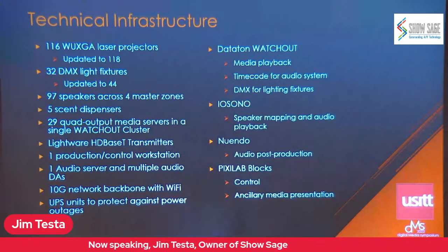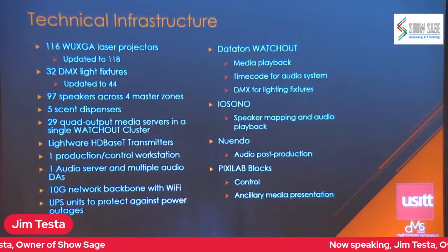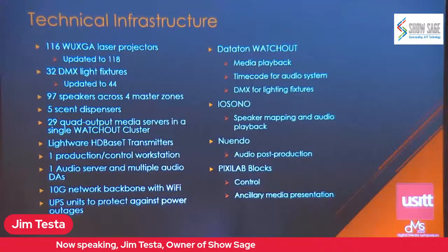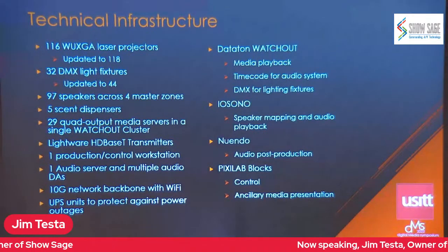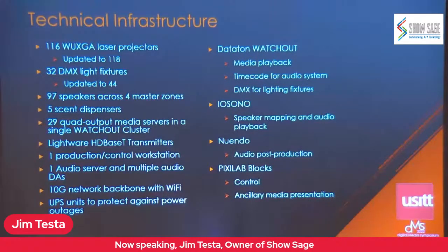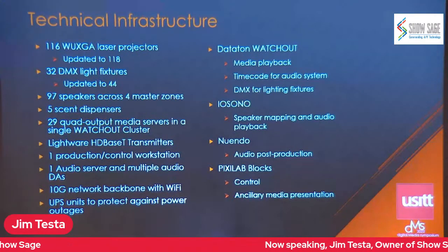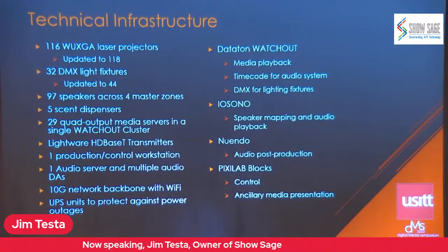On the software side, we're using DataTime Watchout for the media server, so it's driving the media playback. It's sending time code to the audio server, and it's driving the DMX fixtures. We're using Iosono for audio playback and the speaker mapping across the zones. Grande uses Nuendo for their audio production. And we're using a product called Pixie Lab Blocks for control and some ancillary media presentation. And I'll explain a little bit more what Blocks is here in a moment.